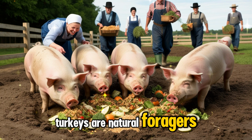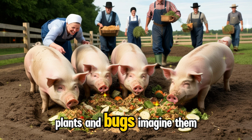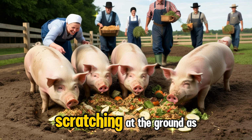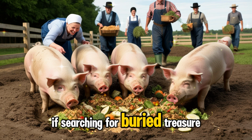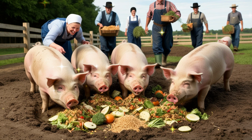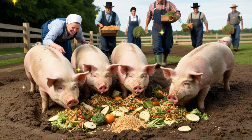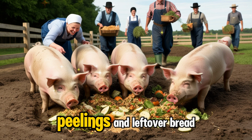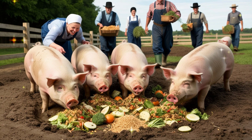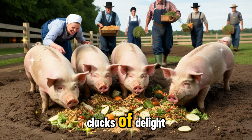Turkeys are natural foragers, always pecking around for seeds, plants, and bugs. Imagine them roaming the yard, scratching at the ground as if searching for buried treasure, a sight that never fails to make you smile. Farmers often add grains like corn and oats to their diet, alongside kitchen scraps like vegetable peelings and leftover bread. When you see turkeys digging into these treats, you can practically hear their clucks of delight.